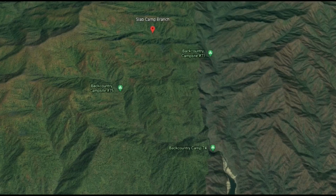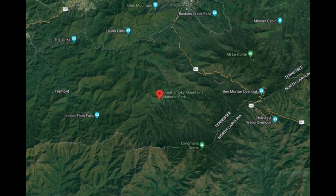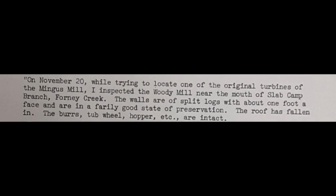I would love to trek up there to see if it is still standing, likely not. But that is just too far. Besides, I have some photos of this one. Firstly, though, let me show you this excerpt. So, Charles Grossman, he said the following.